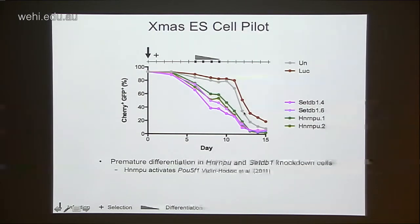And it also turns out that HNRNPU, which was included as a control for the establishment of X activation, as it's involved in Xist localization later on, actually activates the gene encoding OCT4, which is an important pluripotency gene. So this explains why this gene was also dropped out early.